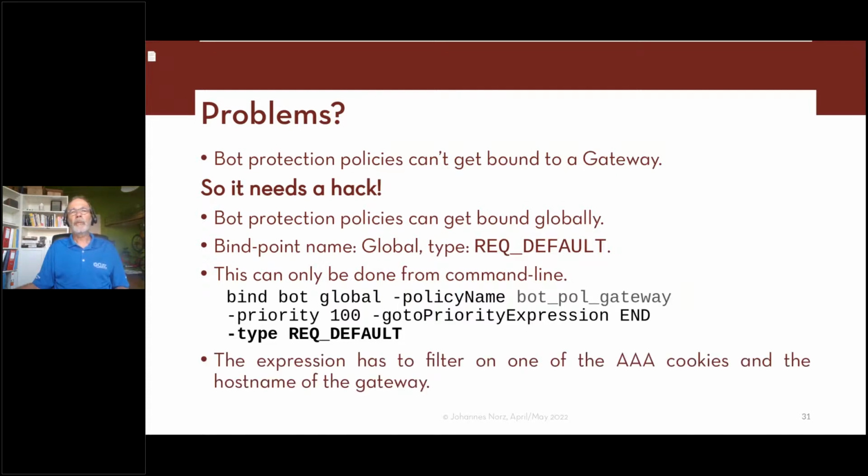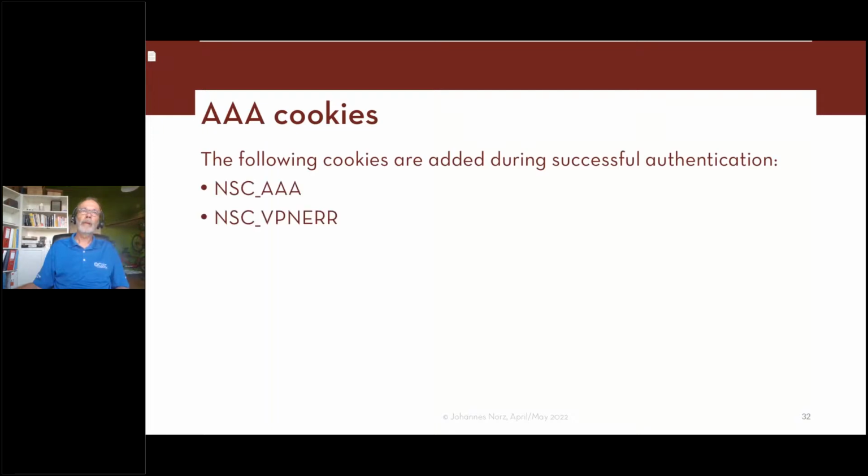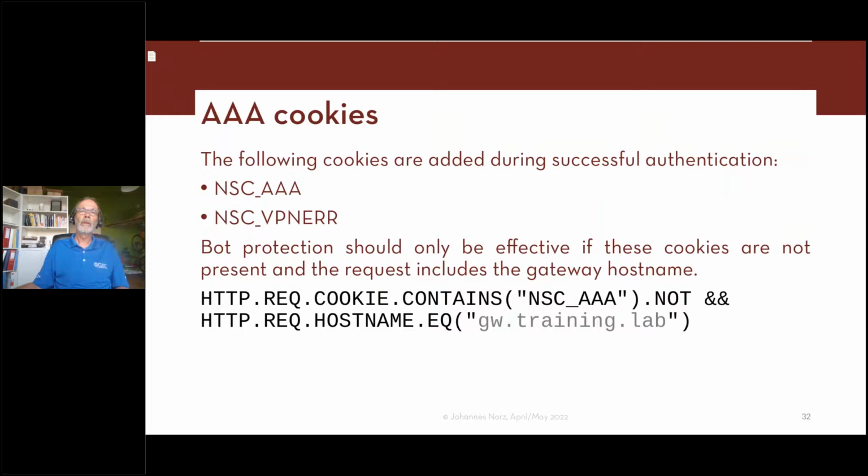And the expression of the policy, of course, has to filter on the AAA cookies and on the host name of the gateway, so it doesn't affect anything else. So this would be something like HTTP request hostname equals gateway.mydomain.com, and the AAA cookie is not there. So we already had this. These are the cookies they are adding. So it would be something like HTTP request cookie contains NSC_AAA not, and HTTP request hostname equals gateway.training.lab, for example.